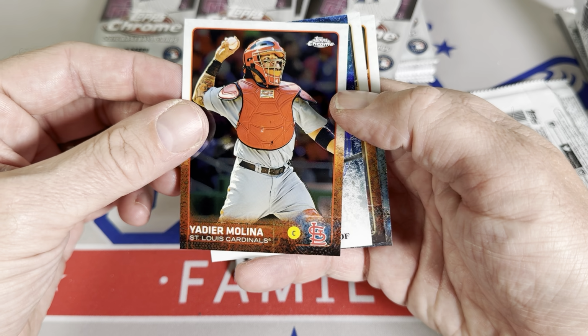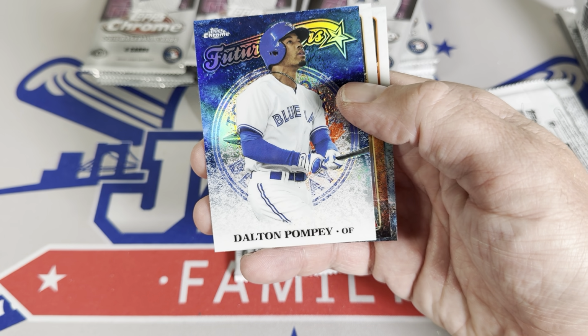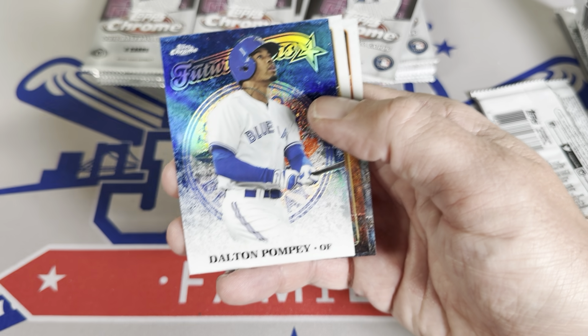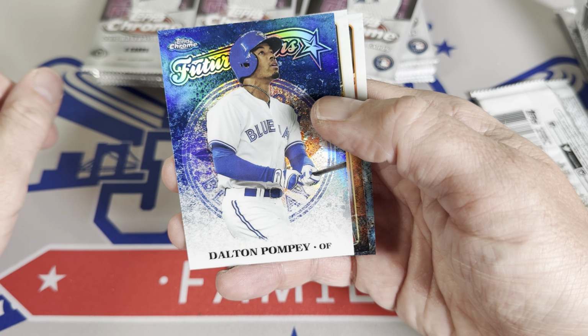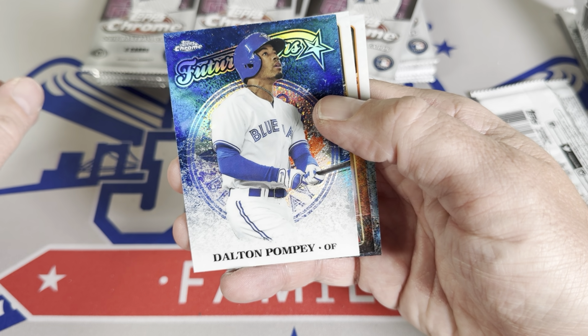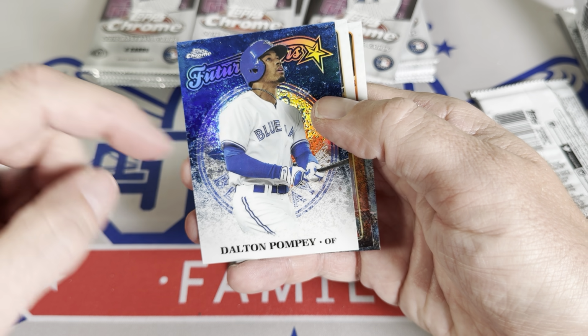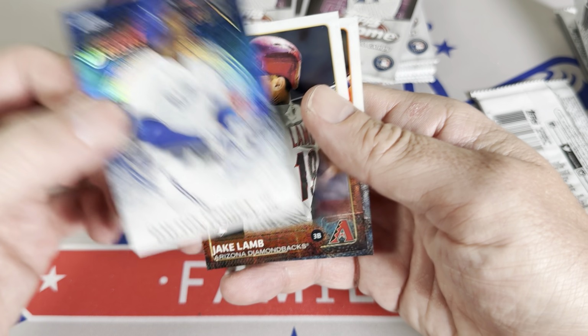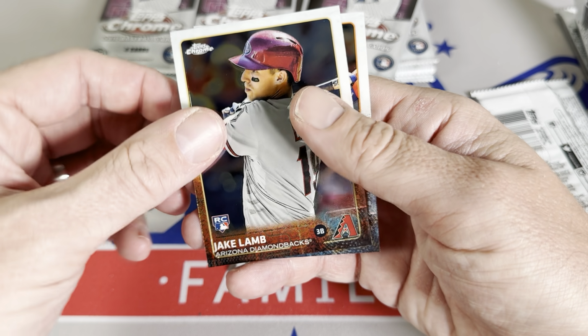There's Yachty, future Hall of Famer for sure. And that future star, that's a nice looking card right there. I like Dalton Pompey a lot. I wish he was still around. He didn't last for very long. I saw the Blue Jays against the Cleveland Indians at the time in Cleveland, and when he was walking off the field after batting practice, he threw me his batting gloves, which was really cool. I don't know where they are now, and I feel like I should have them.